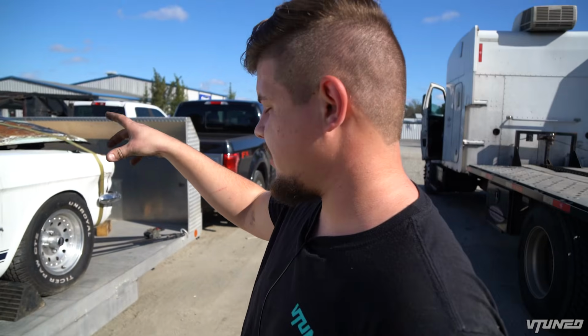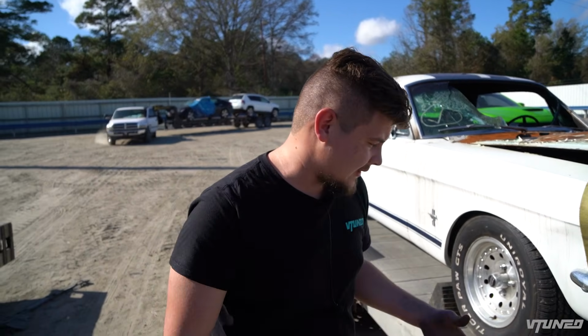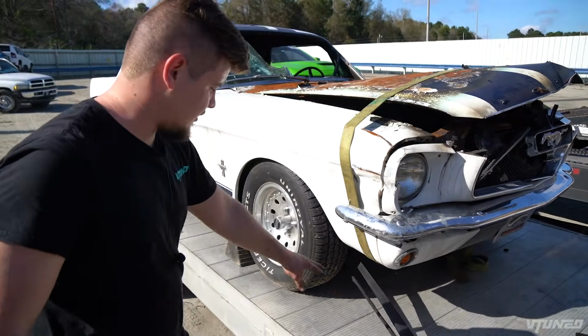And these cars do have on the carburetor a tube, and if that tube dry rots, it just sprays gas all over the engine. I guess it just burned down. So we got the car all nice and strapped down, and I don't think it's going anywhere. Got it strapped to the front control arms, but now it's just time to hit the road and head back to the shop.